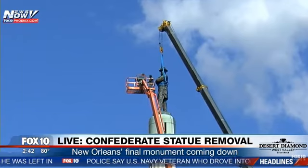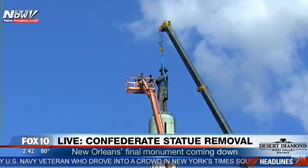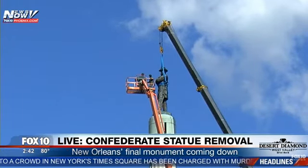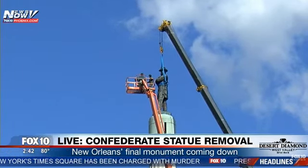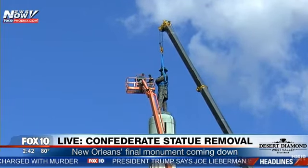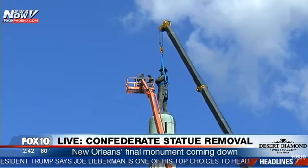So they're checking the straps here at Lee Circle. We anticipate the statue will come down here shortly. For now, we don't see any tension on those straps, but it is hooked up and it looks like it's ready to go, and we'll come back to you just as soon as there's any movement on the statue at all. From Lee Circle, Rob Masson, Fox 8 News.